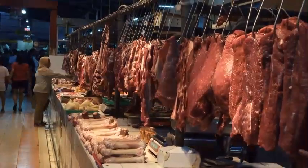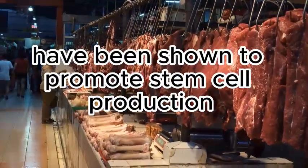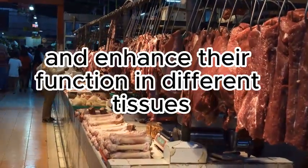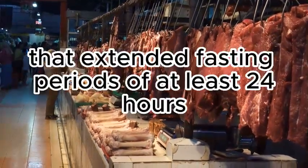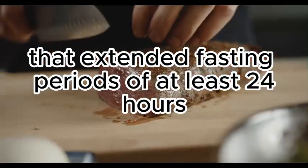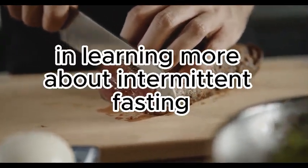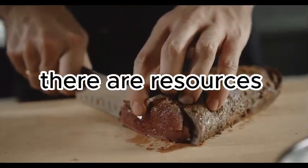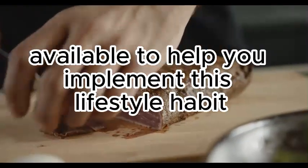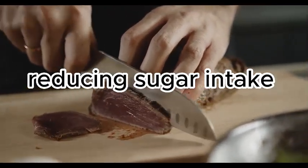Intermittent fasting. Fasting and caloric restriction have been shown to promote stem cell production and enhance their function in different tissues. Studies indicate that extended fasting periods of at least 24 hours are necessary to reap these benefits. If you're interested in learning more about intermittent fasting or need guidance, there are resources available to help you implement this lifestyle habit effectively.